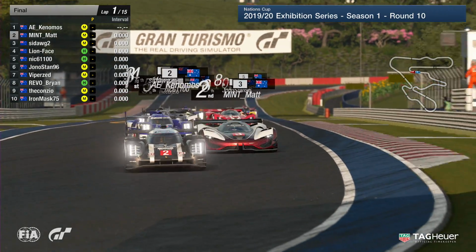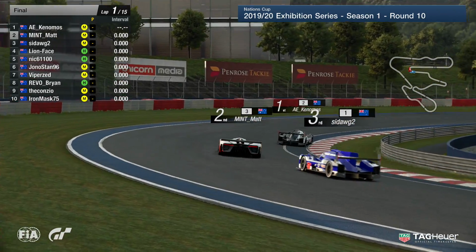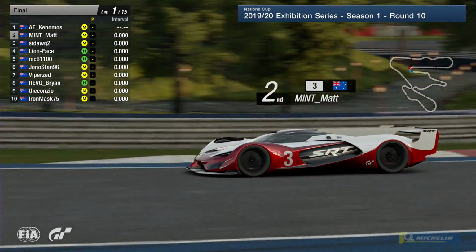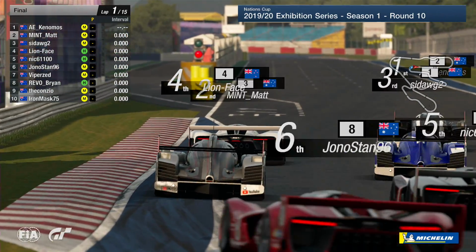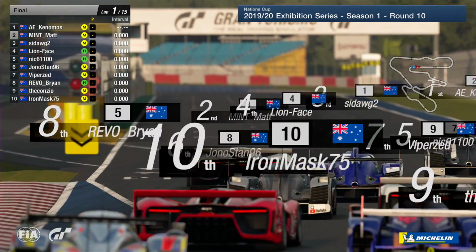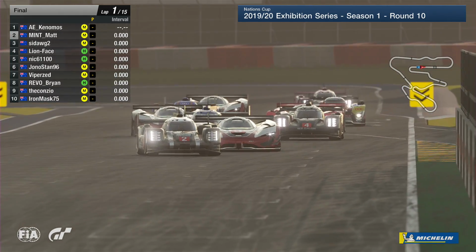Nice to see, actually. We've been so used to seeing the Tomahawk be the car of choice round here, but only Mint Matt, which of course is Matt Simmons, GT Academy winner and Porsche Manufacturers Champion from last time out at Tokyo. He's starting second from Kenny Economos in first place there in the 919 hybrid.